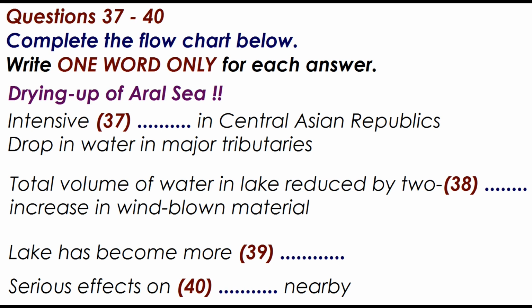A knock-on effect of this ecological disaster has been the release of significant new sources of wind-blown material as the water level has dropped. And the problems don't stop there. The salinity of the lake has increased so that it is now virtually the same as seawater. This means that the material that is blown from the dry bed of the Aral Sea is highly saline. Scientists believe it is adversely affecting crops around the sea because salts are toxic to plants.